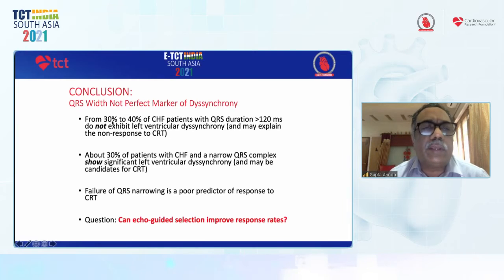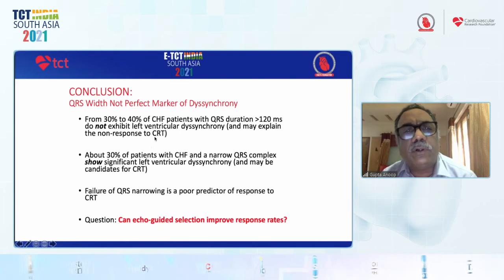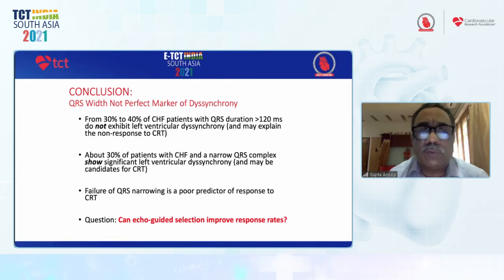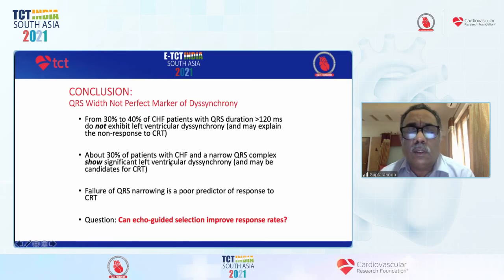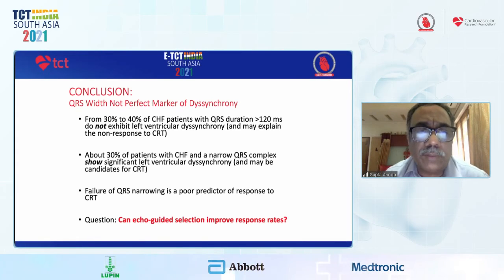And that is one of the reasons, almost 1/3 of the patients with a QRS duration of more than 120 milliseconds do not exhibit any dyssynchrony. And that is the reason for non-responders to CRTs. And in fact, 1/3 of the patients with narrow QRS show ventricular dyssynchrony and they may be a candidate for CRT. So, you have to look into these patients also, in which patient you can really put a device and improve. And particularly, the narrow QRS ischemic male patient, sometimes they have got dyssynchrony and they can do well by putting the CRT in addition to ICD, which are indicated in less than 30% of patients.